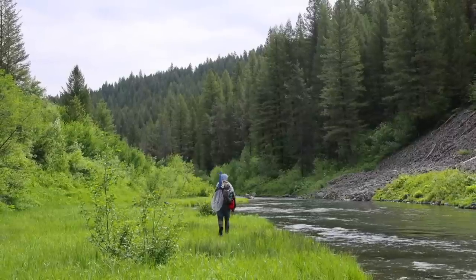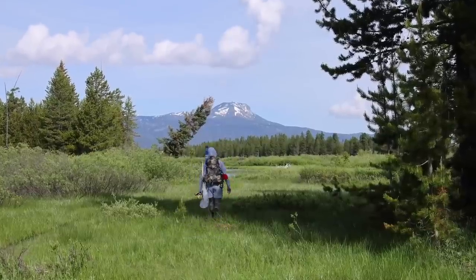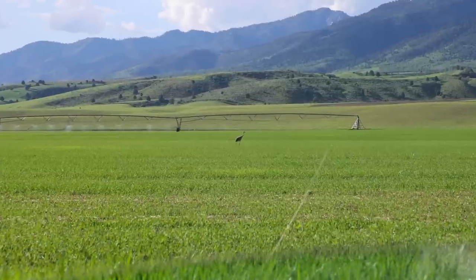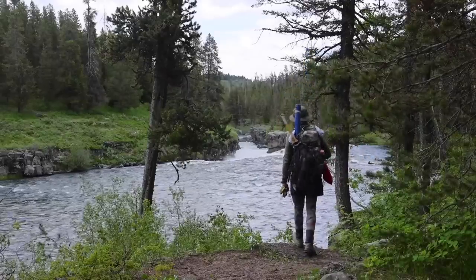Safe and secure from the traffic of the east side, this lesser-known slope of the Tetons has quickly become close to my heart. The heavy influence of agriculture keeps the pace rather slow, and all the folks in the area just seem to be your friend.